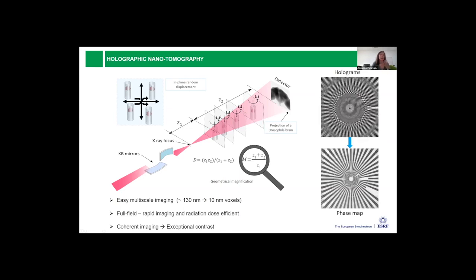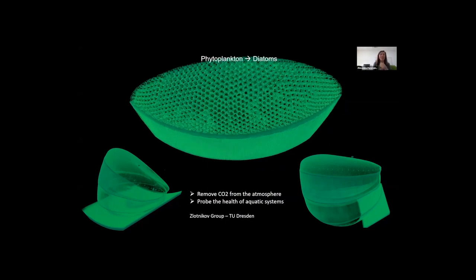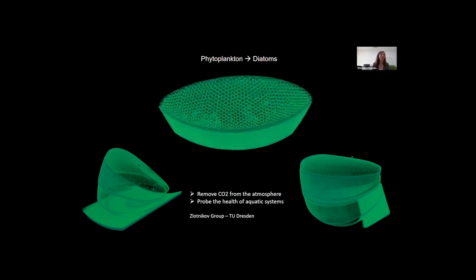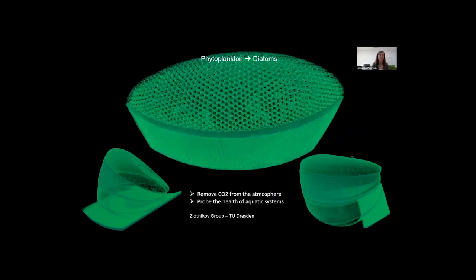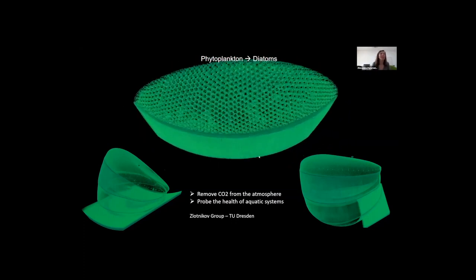Right, so I'll show you a few examples of what this can be useful for, and I'll start with this. This is a little bit of a thank you note to EMBL because they're organizing this great conference this year. This is phytoplankton. It's a diatom, and I made it green to be like the EMBL colors.